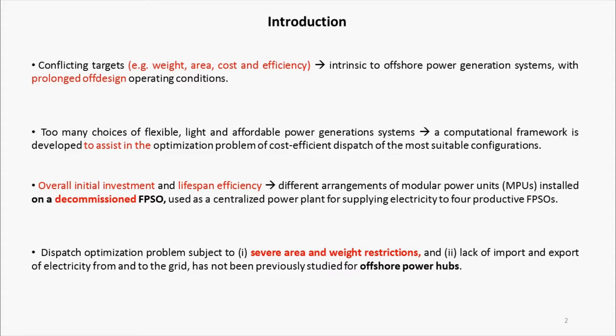Furthermore, since there are too many choices of flexible, light, and affordable power generation systems, a computational framework is required to assist in the optimization problem of cost-efficient dispatch of the most suitable configurations. In fact, the dispatch optimization problem, subject to severe area and weight restrictions, and the lack of import and export of electricity from and to the grid, has not been previously studied for offshore power hubs.